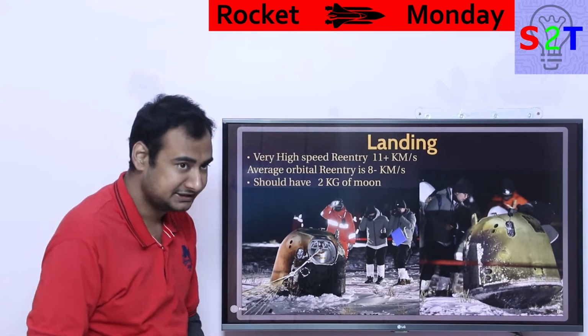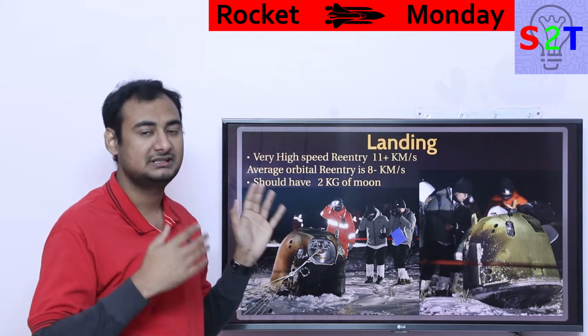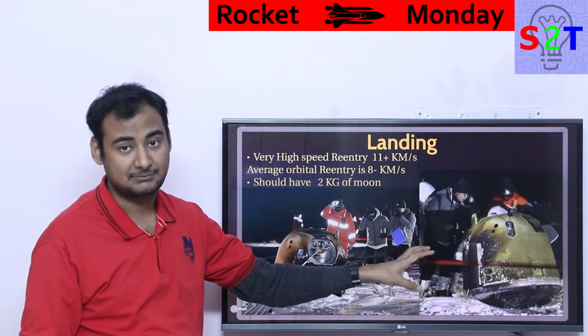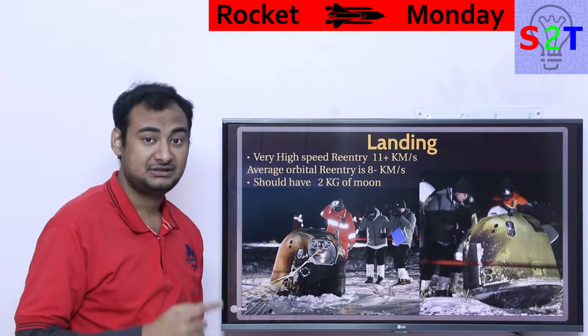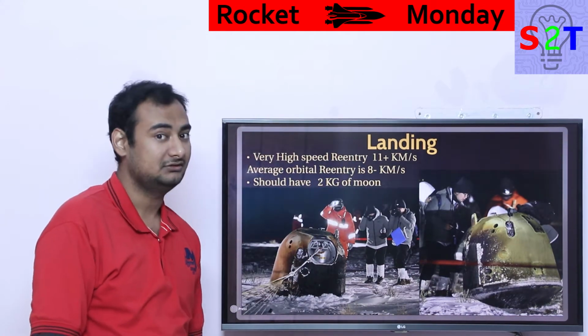Now let's understand the landing aspect of it. This is a very high speed re-entry. They had already done this before. They had already quote unquote tested the capsule, because you have to understand this puppy is going around 11 km plus per second. Now that's ludicrously fast.